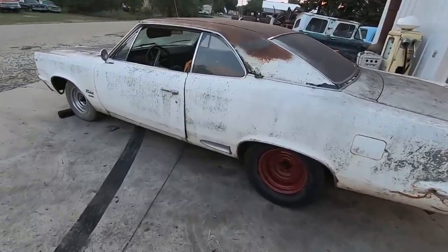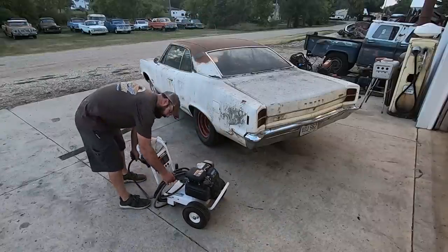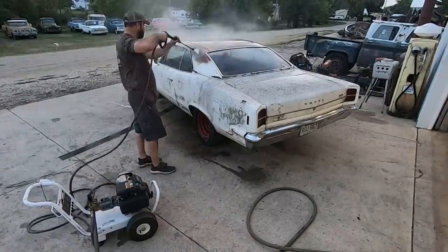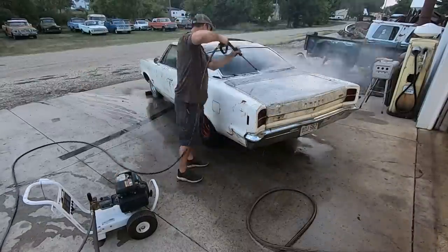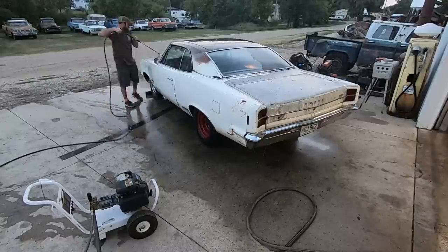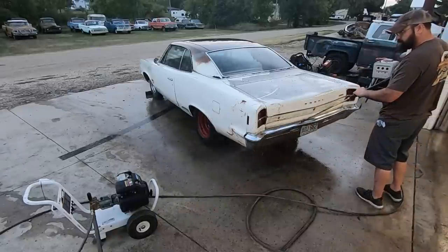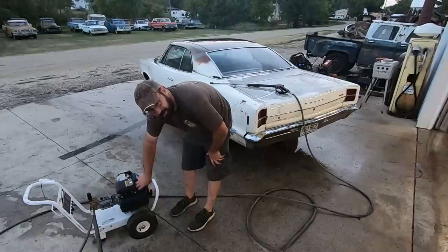All right, let's get the pressure washer. Just got off the phone with Puddin. He said he was having withdrawals. He hadn't pressure washed anything for like 3 days. Poor guy. Hope he's doing okay. Gas in that thing. Don't be a wank. Fill your pressure washer tank.